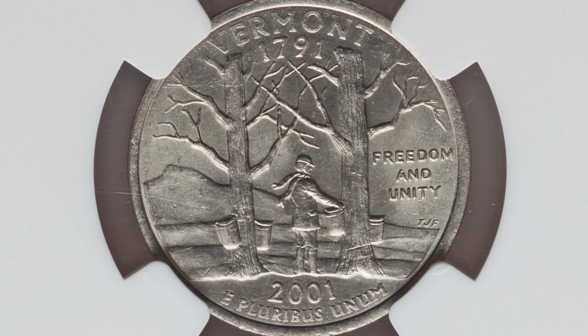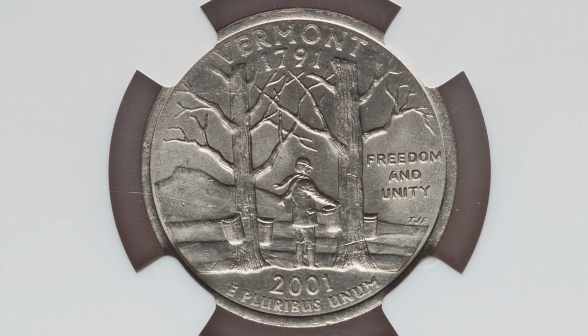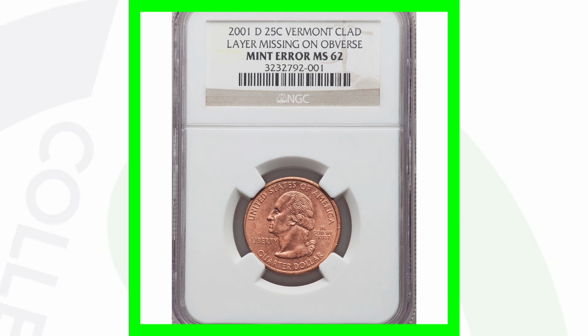But here on the front, we see that inner copper layer core, and that's because it's missing the outer clad layer. So here on the reverse, we have the clad layer. Here on the obverse, the front of the coin, we are missing that clad layer. As a result, you see that copper layer. So this coin did sell for around $200. It is graded by NGC at a mint state 62.